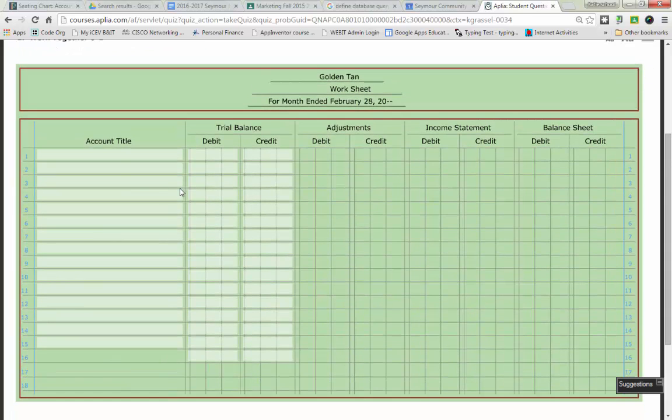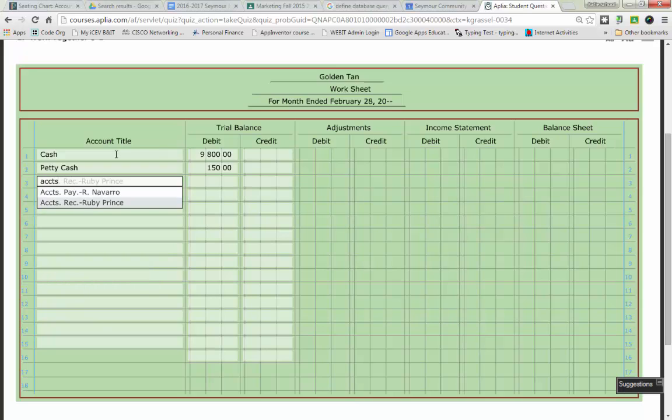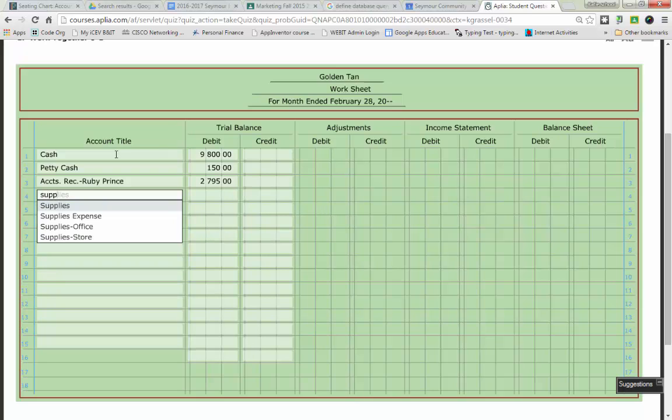Now the next thing I have to do is I have to enter each account from my direction, and I'm going to enter in cash. And then I have to put in its balance of $9,800 as a debit. Then I'm going to put in petty cash, $150 as a debit. Accounts receivable, Ruby Price, debit of $2,795. Supplies, $456.